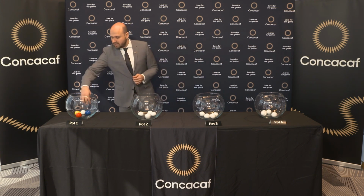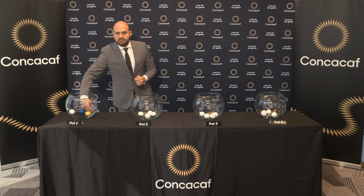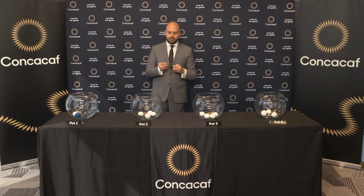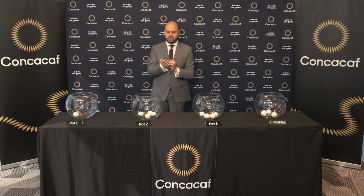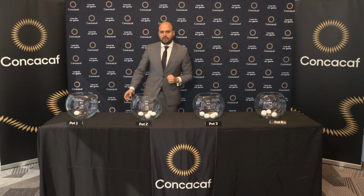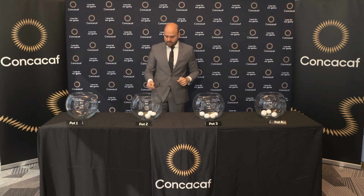I'm going to start with pot 1. I'm going to take the red sphere, which should contain Mexico. Here we have it. Mexico will be in group E, position 1. Now we're going to follow with the yellow sphere. Should be the top team of group F, which is USA. Now we're going to do the third sphere of pot 1, the blue sphere, should be Honduras, the top team of group G. And then finally the white sphere, who is Costa Rica, top team of group H.